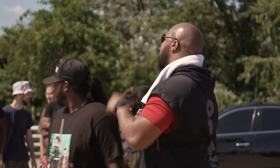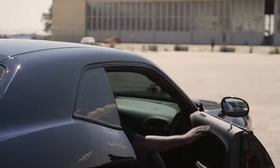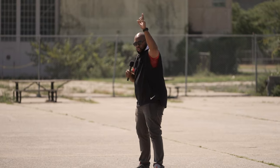All right, let's get him in the car, and we'll get ready for the next contestant of Hellcat Horse. Making a champion. Let's see what's up. Contestant ready? Ready? Yeah, I'm ready. Driver ready! Hellcat Horse!